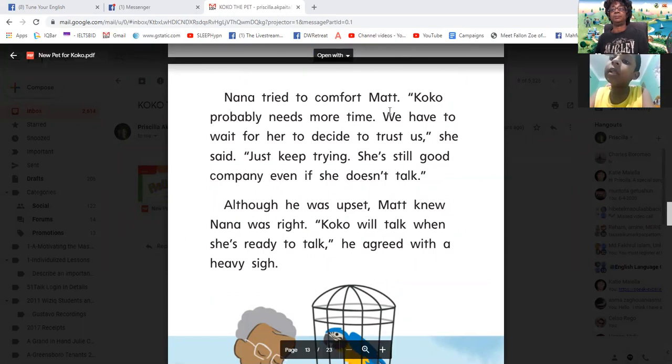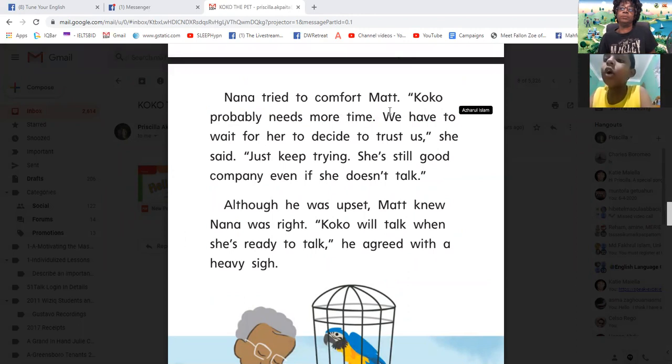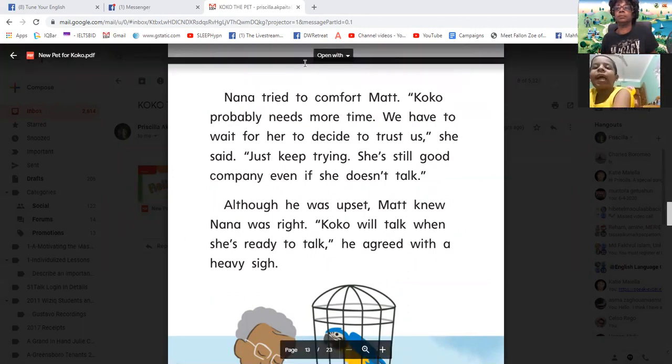Nana tried to comfort Matt. Koko probably needs more time. We have to wait for her to decide to trust us, she said. Just keep trying. She's still good company, even if she doesn't talk. Although he was upset, Matt knew Nana was right. Koko will talk when she's ready to talk. He agreed with a heavy sigh. Sigh, like, oh. Yes, that's a sigh.